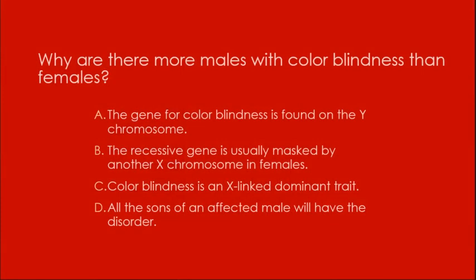So, first things, why are there more males with color blindness than females? Well, it turns out that color blindness is a sex-linked trait. And it might be tempting to say that there are more males that are colorblind because it's on the Y chromosome, but if that were true, then there would be no females who are colorblind, and there are colorblind females. There are more males, but there are some colorblind females, which means it has to be a sex-linked trait, number one, and it also has to be on the X chromosome.